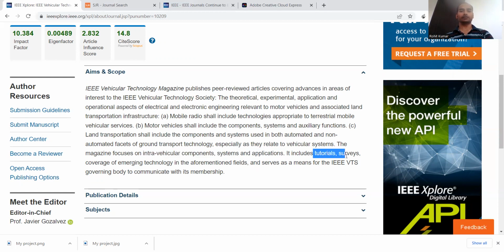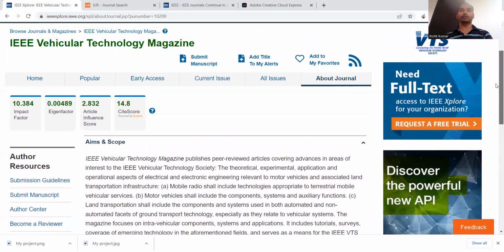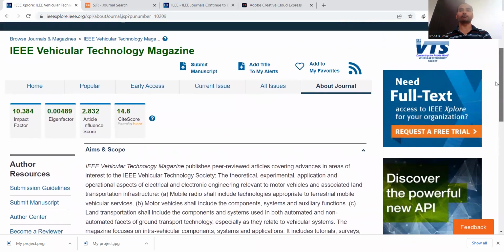Additionally, tutorials and surveys are also accepted in this particular journal, and usually all the journals and magazines that have a very high impact factor accept tutorials, surveys or review articles, because tutorials, surveys and review articles are the main reasons for having this sort of high impact factor, and that's why impact factor is not the thing that you should always bother about.